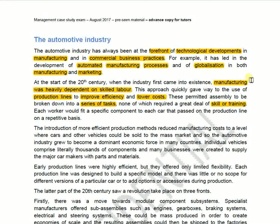So we are looking at breaking the entire process into different parts and maybe deploying employees who are specialized in a particular task, and also certain assembling processes, certain fitting and so on, could have been done through machines rather than using employees. Each worker would fit a specific component to each car that passed on the production line on a repetitive basis.